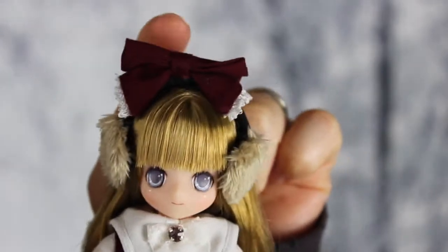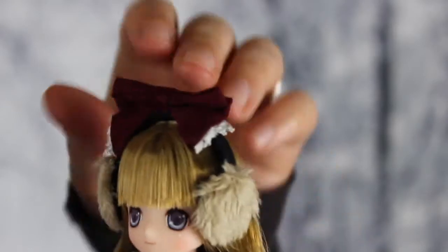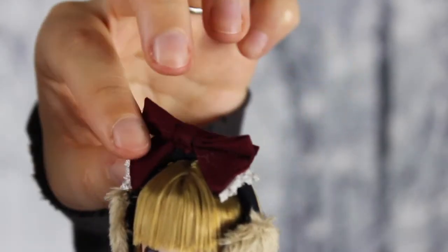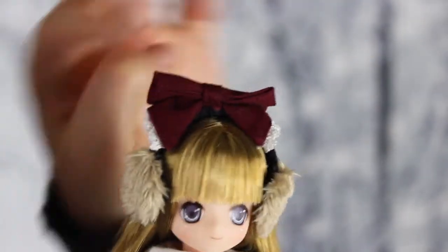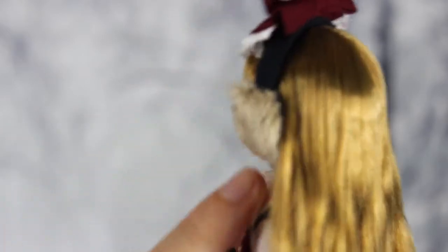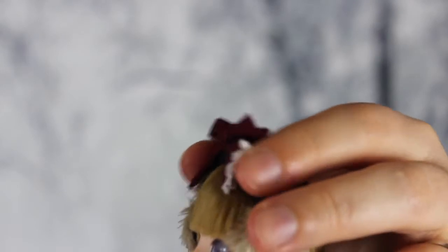So she has this big bow. It's a Bordeaux reddish style. It has two pieces, the bow piece and the knot piece, and then you have less on each side. And you have this plastic covered with black fabric and the fluffy earmuffs, and it's black on the inside. It stays really well on her head because you spread that plastic thing a little bit and then it just sticks around, so it's just well done.